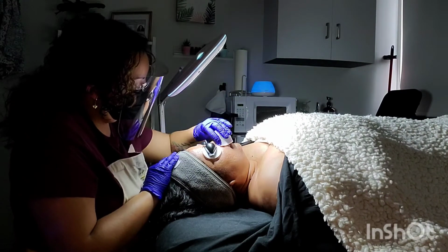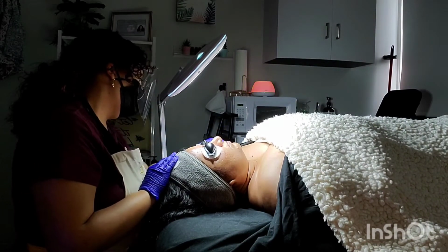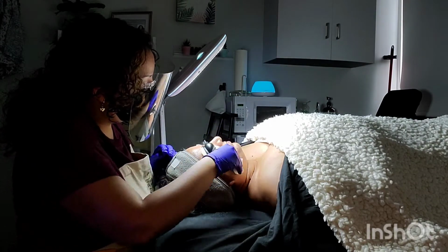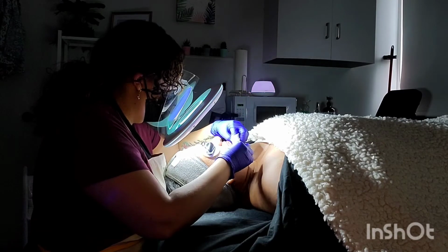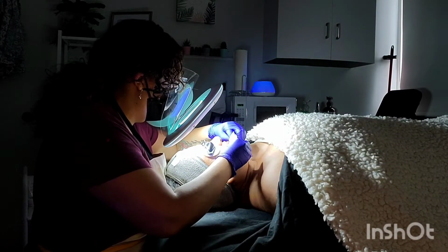I like to go in with a cooling, calming toner on the skin. It does feel really nice after all those extractions. So yeah, toner does help seal the pore and calm the skin as well.